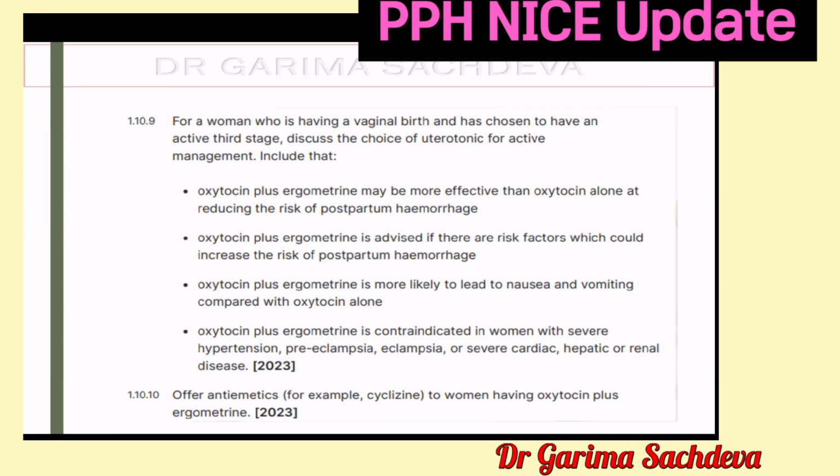Yes. And oxytocin plus ergometrine is more likely to cause nausea and vomiting, so you add cyclizine, an antiemetic. And these contraindications you have to know: hypertension, preeclampsia, eclampsia, any pregnancy-induced hypertension, any cardiac disease, hepatic or renal disease. Okay.